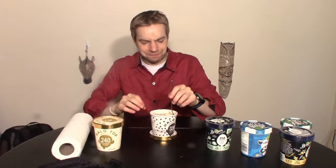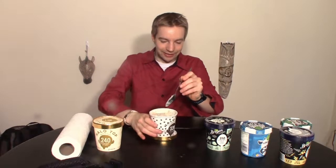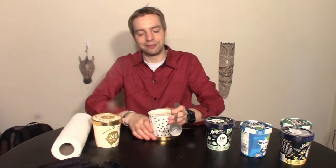So it tastes like it has a couple of different flavors in there. A little bit of vanilla, it tastes like a little bit of caramel or something. It's a little bit sweeter than the vanilla bean. I feel like this is a little bit richer as well. I'm gonna give it a 7 out of 10 for flavor. It's got a stronger flavor than the vanilla bean. All right, so those were our Halo Top ice creams.